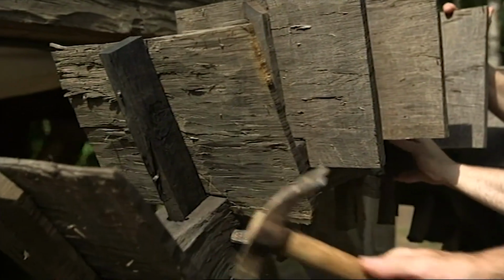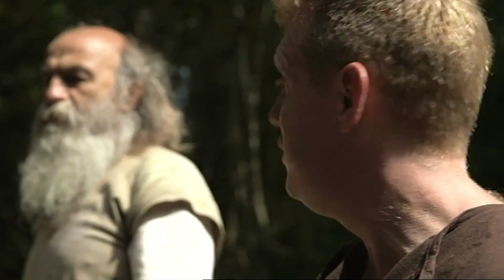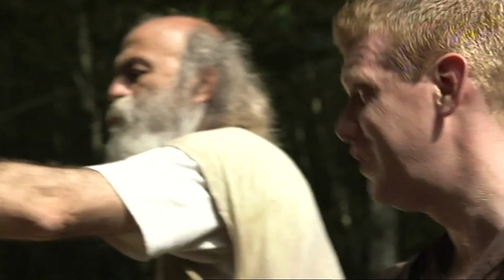Wow. You can hear that stone singing. It's unbelievable how many pieces, man-made, each one of them, are actually involved in this wheel alone, let alone the rest of the actual building. Yeah. It's a lot of wood. It's a lot of wood.